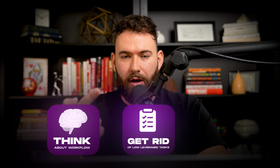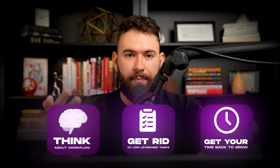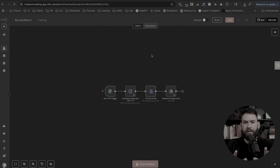But what you are going to learn is how to think about workflow design and actually solve your business problem in front of you, get low leverage tasks off your plate, and actually give you your time back to grow. And 99% of the n8n automations I see out there are complete garbage and over complex to look like they are smart. So all I'm going to do here is show you my framework for going from thought to actual workflow, and I'm going to do it in under 5 minutes.